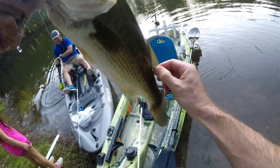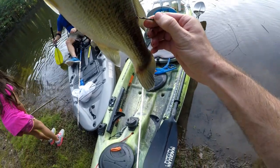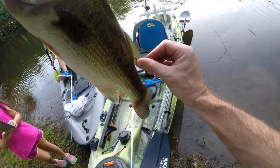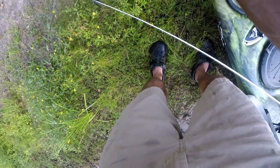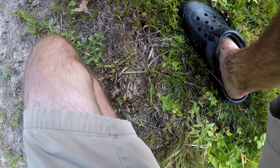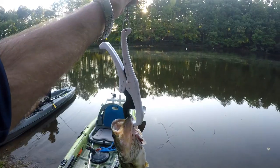You got that, you want the scale or you just want the tag? I see 1030. I got a scale too. 1032. Let's see how long he is. 16 and a half. 2 pounds, 3 ounces.